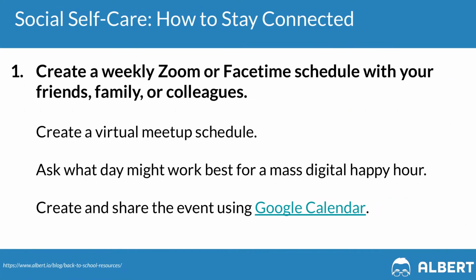Our first tip is to create a weekly Zoom or FaceTime schedule with your friends, family, and your colleagues. The reality is that in times like these, the lines sort of blur when you're working from home all the time, and so you want to have some dedicated time for the people that are important to you in your life. An easy way to do this is to use a site like When is Good to figure out when everybody is good on their calendar.